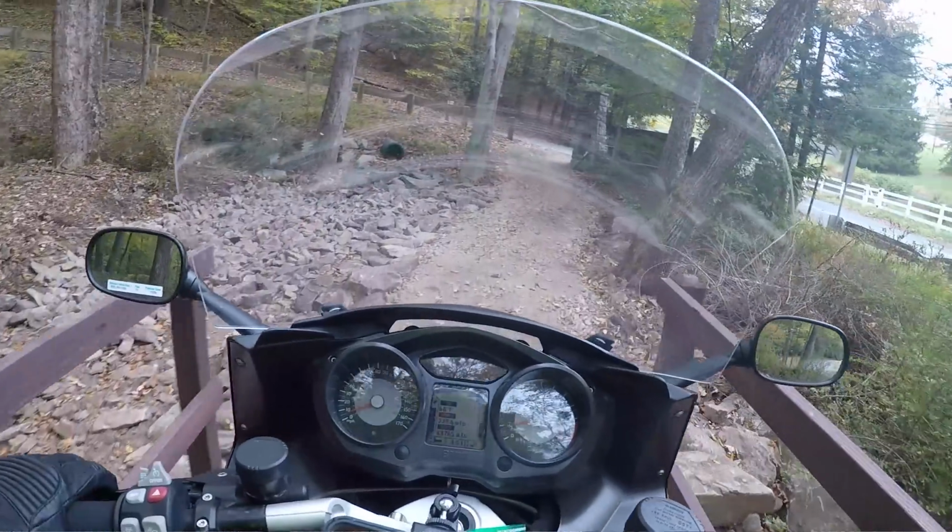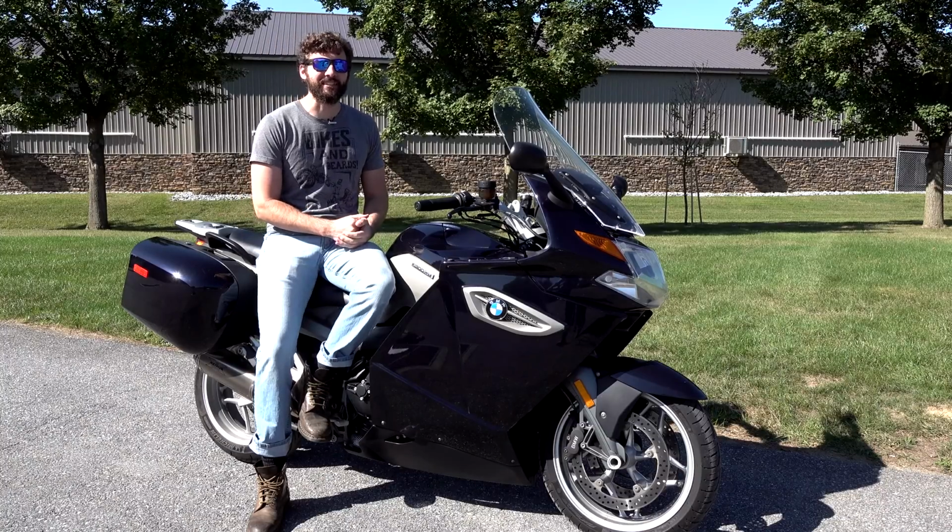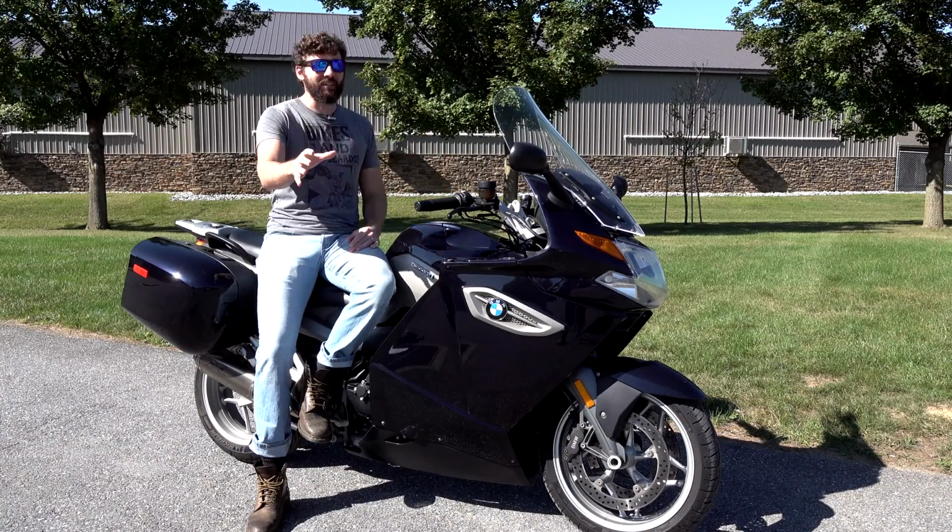The high speeds, awesome. Low speeds, the turning. This thing has the perfect tires for this bike, Michelin Pilot Power 2 CTs. You can control the suspension. You know what? Let me show you what I'm talking about.